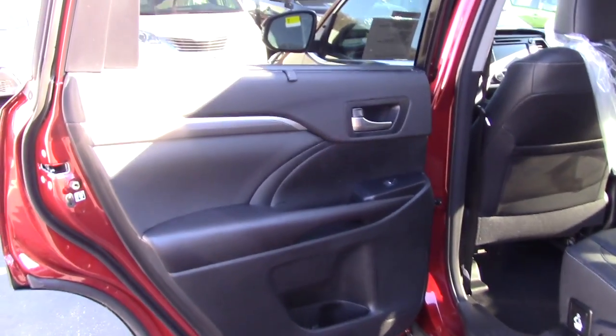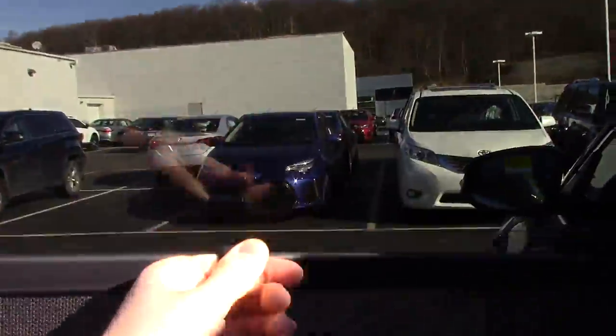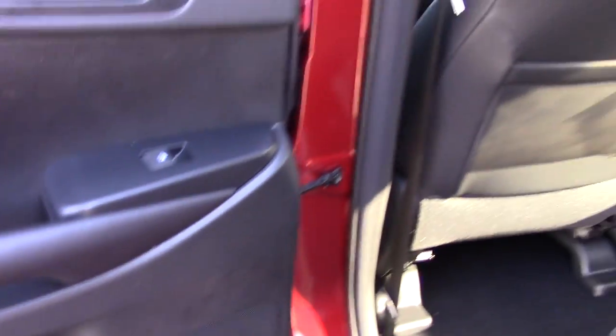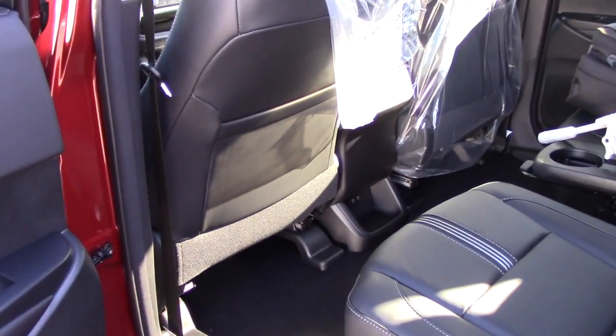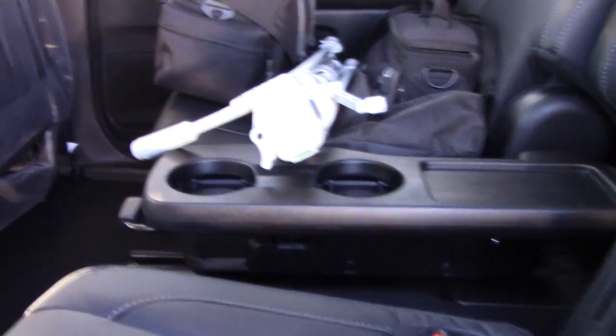Do apologize for the wind, but on the back here we have a nice wide door. We also have sunshades here that hook in place up top. Nice trim back here as well. Some storage area. You have a speaker on the door. Now you have bucket seats back here, and there is some adjustability with them. You have a nice pattern in the center here. Pull this lever for recline, and you can also pull the seat forward so you can gain access to the third row of this vehicle.